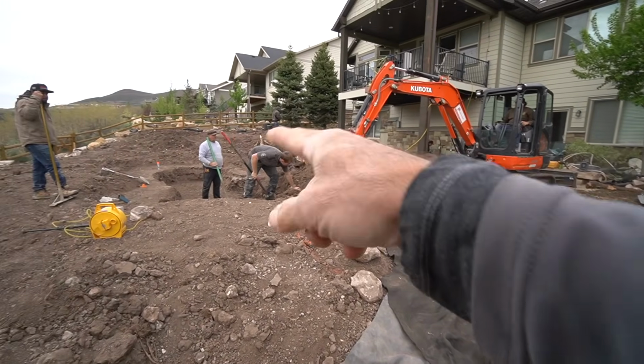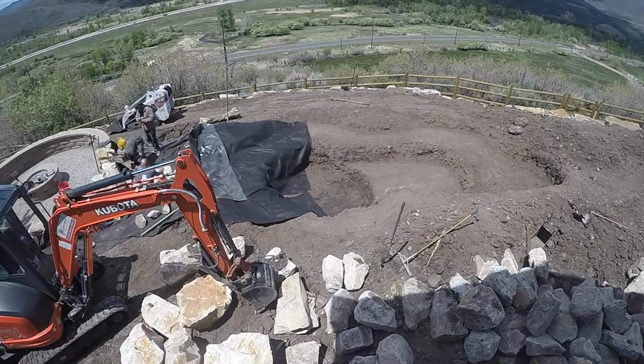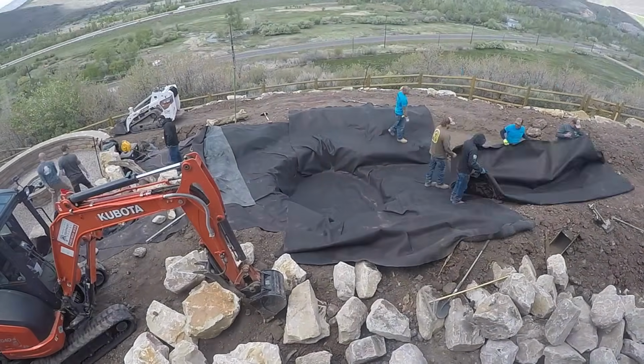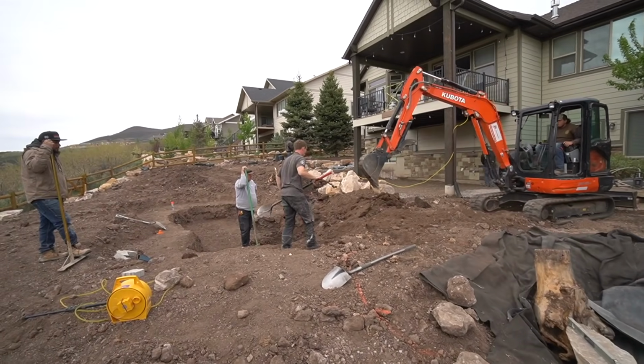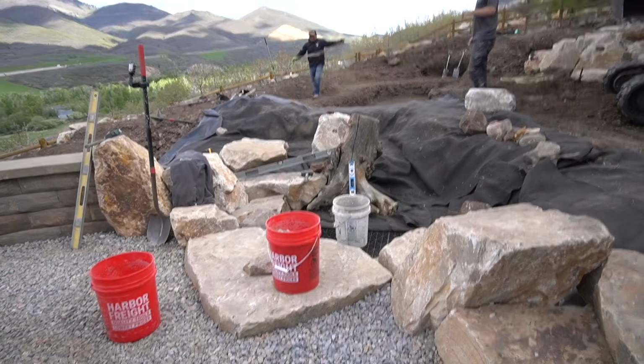So what we want to do is dig it out, get the geotextile in place, then come in with our liner, another layer of the geotextile, and then we're going to start setting all those boulders that are over there behind Dan and Mark. Waterfall's turning out pretty cool.